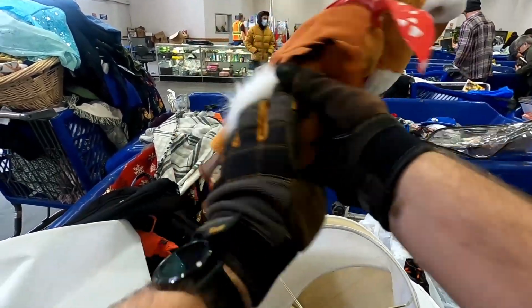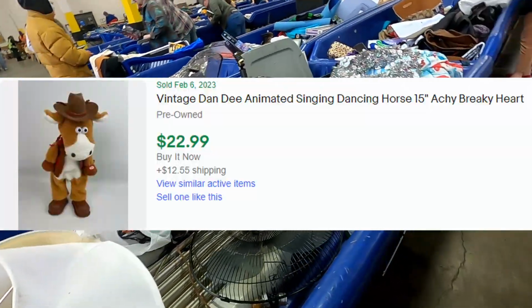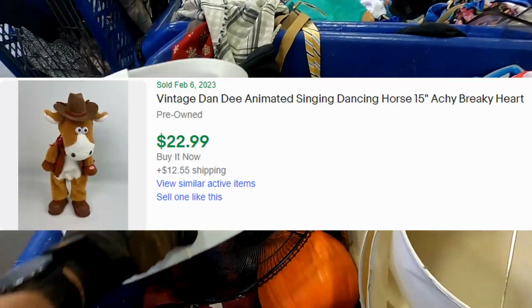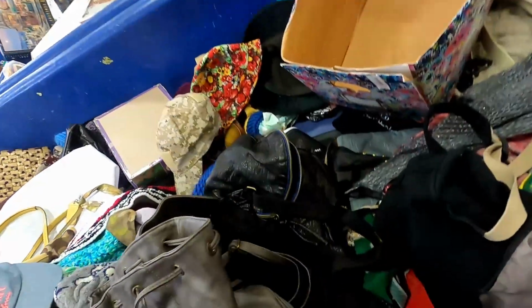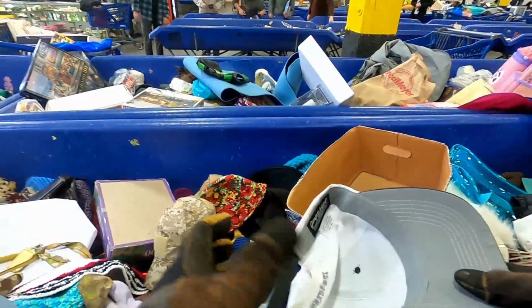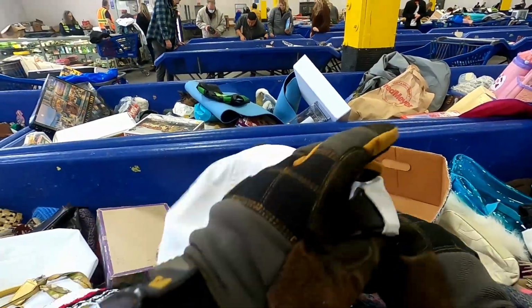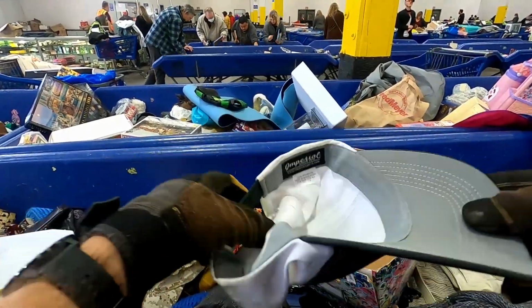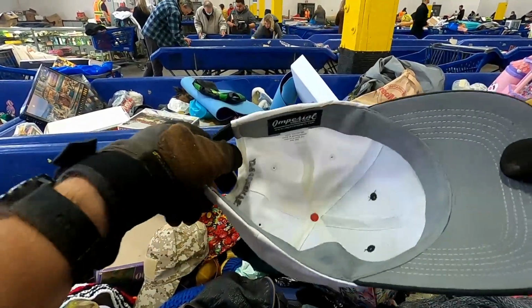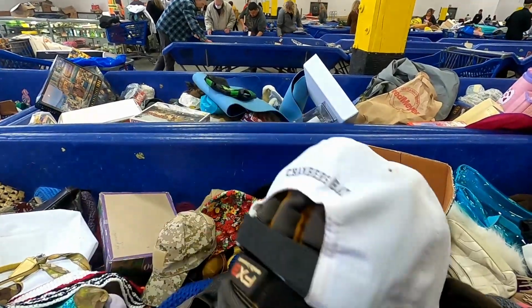This one is battery operated, and I tried to get it to work there at the store, and it didn't work. Yeah, there's the $22.99 plus shipping for that. Unfortunately, when I got mine home, it did not work. The battery compartment was too corroded. So I'm trying to sell it just as is because it's kind of a cool looking piece. I'm only listing it for $10 and haven't had any luck selling it so far, but it was worth the risk for sure.